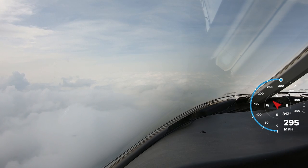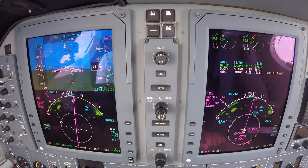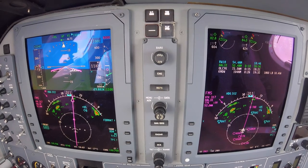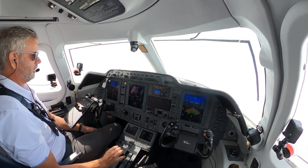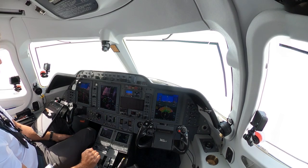So we were really throttled back for most of that, so we're still 104 miles out, 26 minutes. I'd rather spend a little more time in the air, throttled back, not beat me up or the airplane up, than get there 10 minutes quicker.